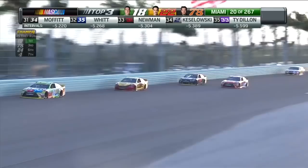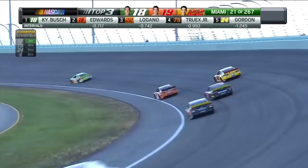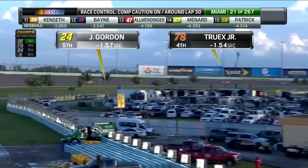Carl Edwards in the 19 goes to the bottom to get by Martin Truex Jr. Older tires, even though it's only 15, 16 laps on the tires of the 22, definitely not as strong as the 18 or 19 as they both get by. We see Jeff Gordon looking underneath Martin Truex. Martin Truex only did two tires. They're okay. If they lose three or four spots, they're okay with that because they're still going to pit at the competition caution further ahead than they would have if they would have done four. So that was the gamble that Cole Pearn in the 78 took.